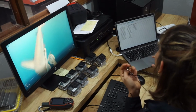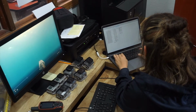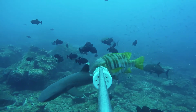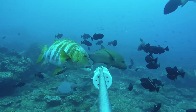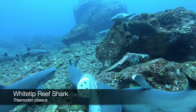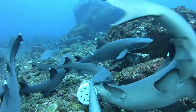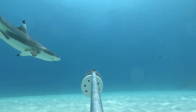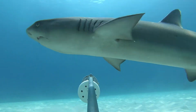When we're done with the fieldwork, we take the videos back to the lab. For each video, we count the number of species recorded and the maximum number of individuals of each species that we see in a single frame. Once we have this data, we run statistical tests. Our results can give us very valuable information. For example, what locations have higher shark abundances, what seasons or environmental conditions they prefer, and how this all varies between species.